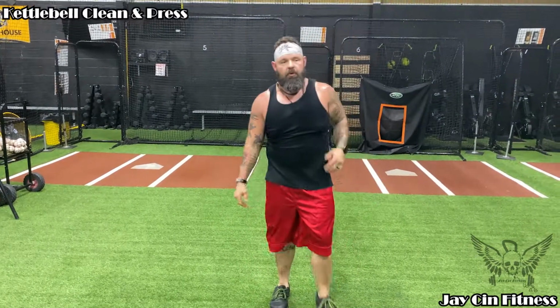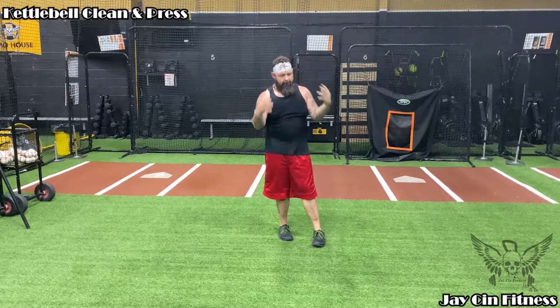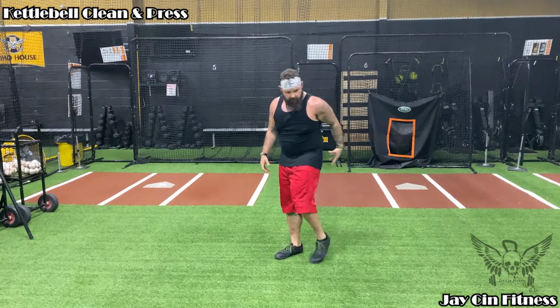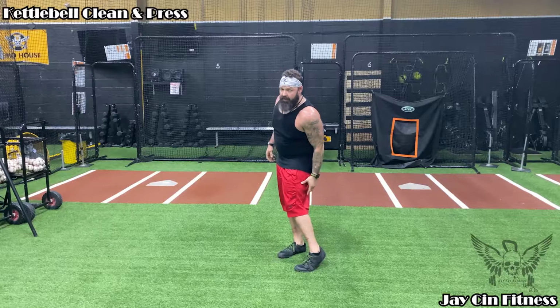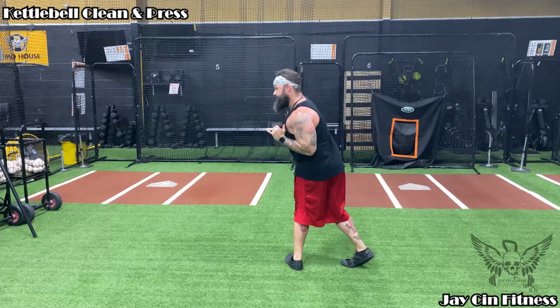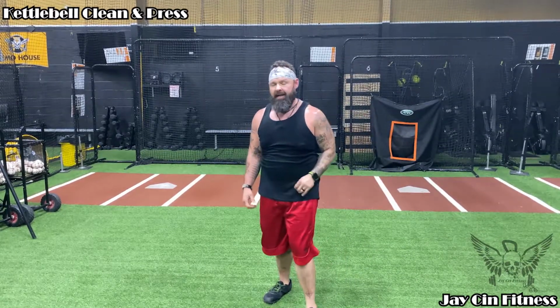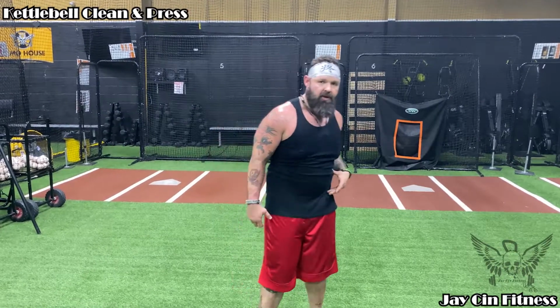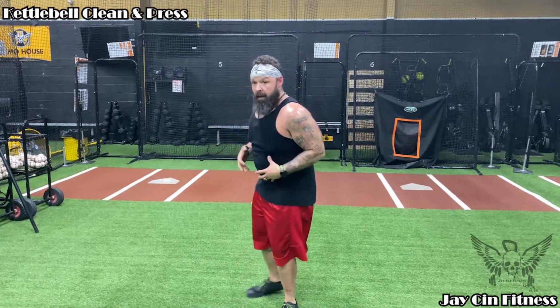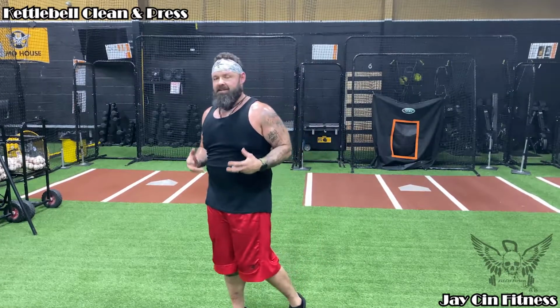So by doing the spiral clean and press, you're putting yourself in a position where you're able to use better, bigger muscles of your body to lift that weight. The glutes, outer quad, outer hamstring, the lats and the obliques, the shoulder blades, as I come down and I squeeze, I'm keeping myself posterior-chain dominant, meaning I'm working from the back side of my body versus the front side of my body. Because whenever you can be posterior-chain dominant, you're gonna be stronger, you're gonna be faster, muscles are gonna develop easier, and you're gonna be injured far less.